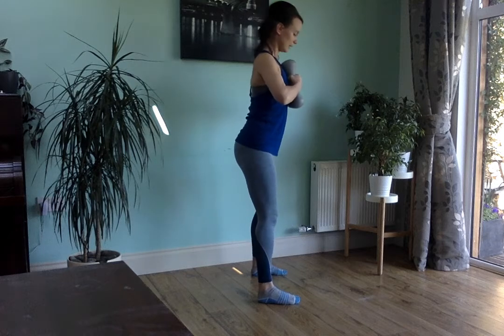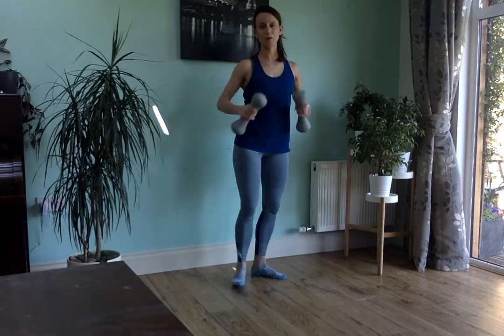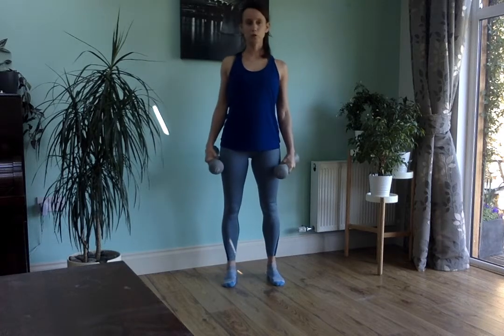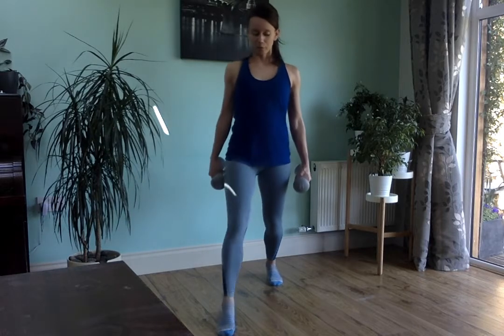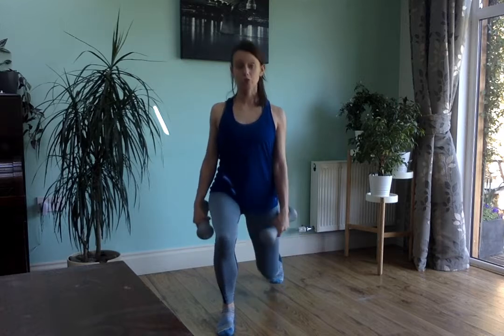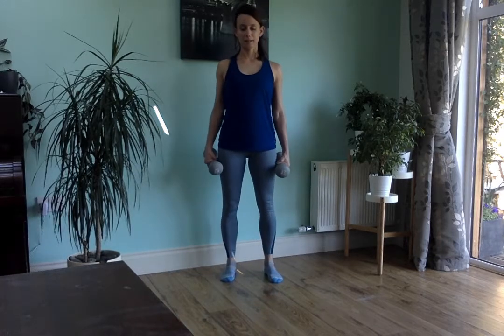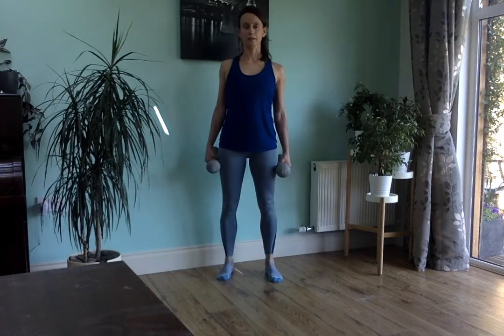And last one. Keep those shoulders down into the back pockets. Great. So now we're going to do some stepping forward lunges. You can drop the hands down by your sides, and you're going to just step forward. Think of this back knee dropping down towards the floor. Push through the front heel and step back again. So stepping forward, push through the heel.